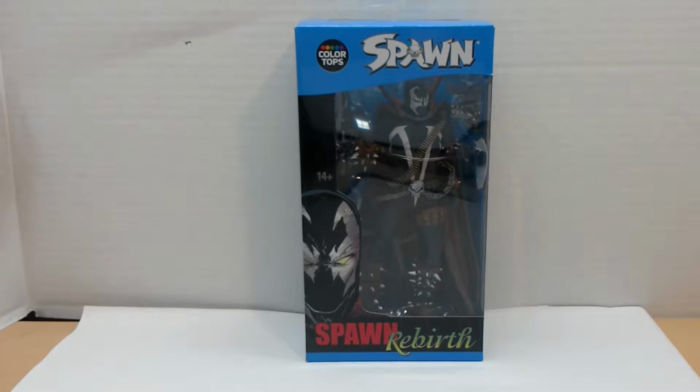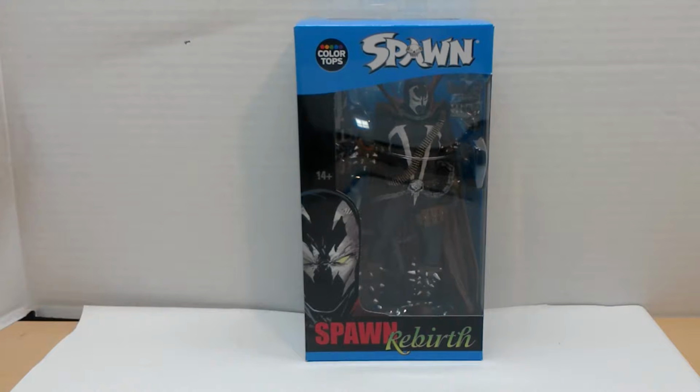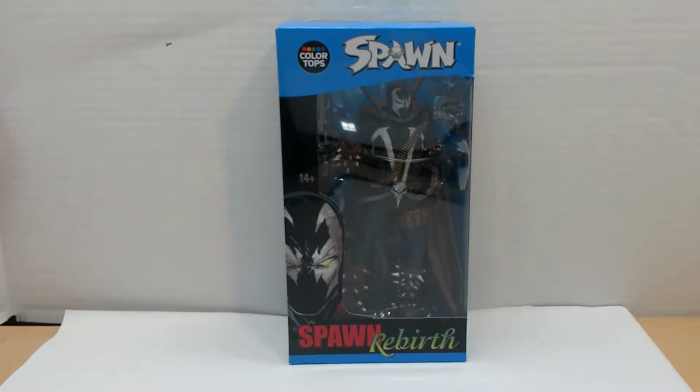I'm a pretty big Spawn fan, but I have very few figures. And I had to have this because the closest thing I have to a classic Spawn look is the Commando Spawn figure from a few years back. If anyone knows what that is, Chris, I'm sure you will. Maybe not by name, but you definitely know it if you've seen it. I know you had it from your video. But, yeah, super stoked to have this guy. I love this look. He's beautiful. So, yeah, let's pop him open.